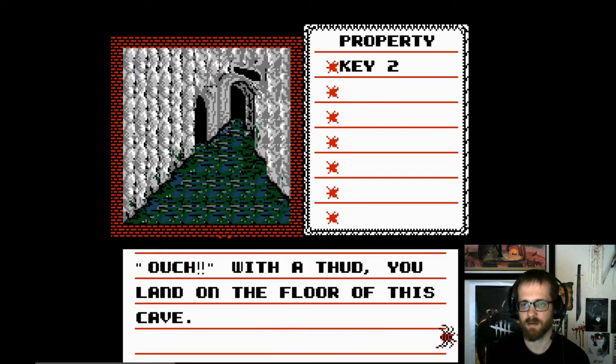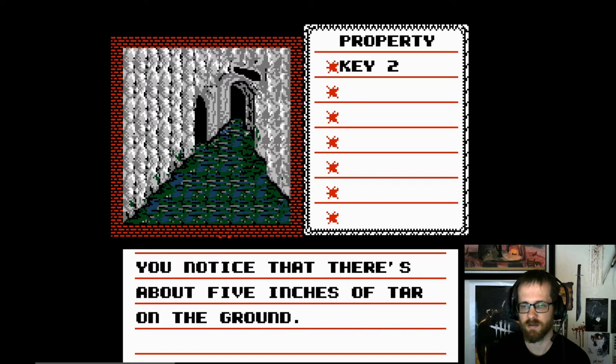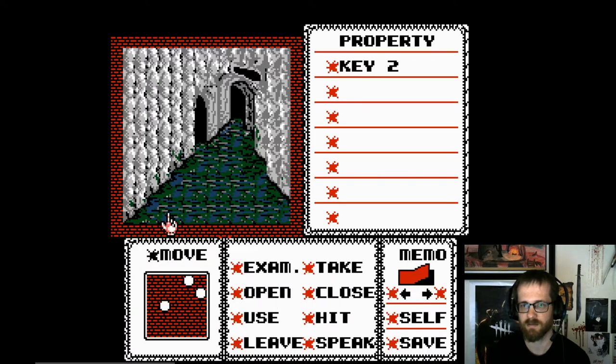Ouch, with a thud you land on the floor of this cave. You notice that there's about 5 inches of tar on the ground. Gross. It's too high for you to reach it.